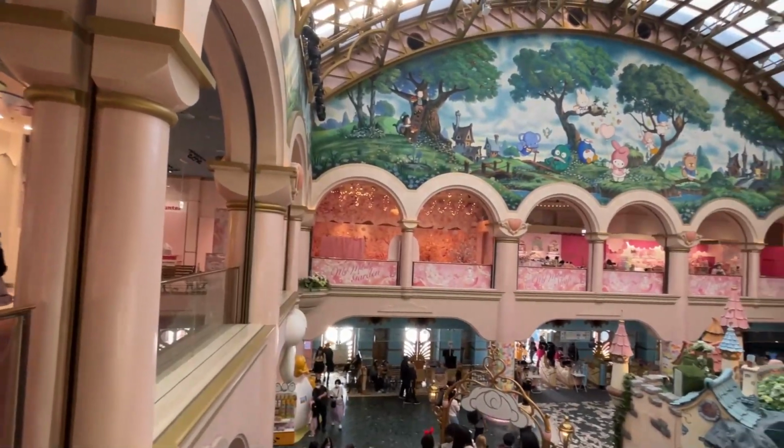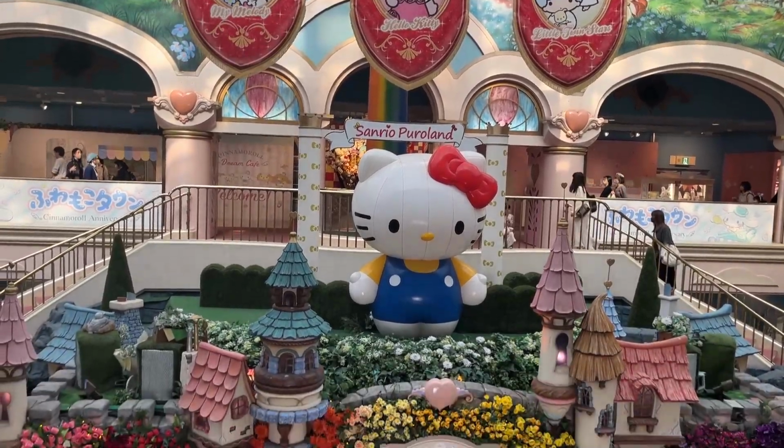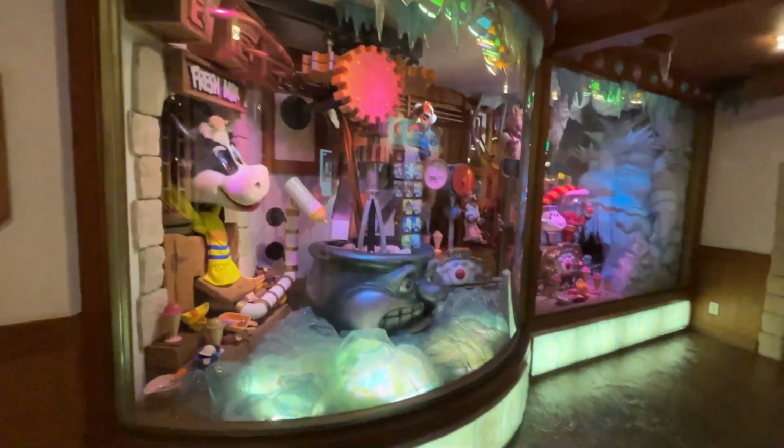If you know me, you know that I love dressing to theme, so I dressed up in a Hello Kitty dress and I put Baba in a Purin t-shirt, which really worked out because this room was perfect for him. We got so many cute photos and it was just so much fun.